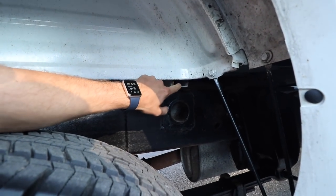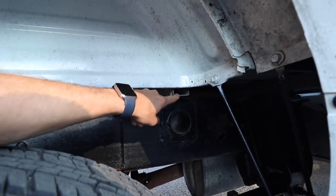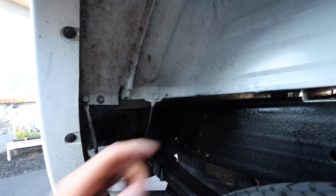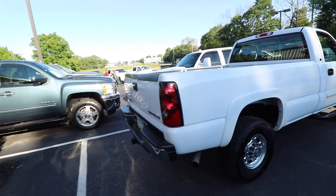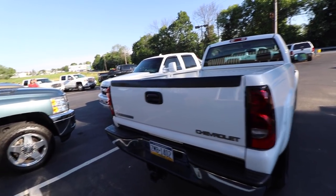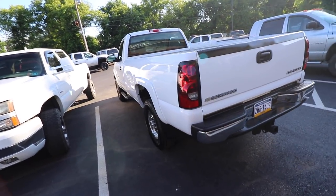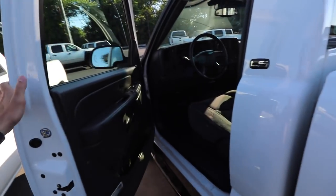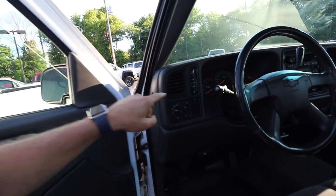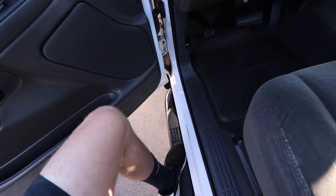A dead giveaway, guys, for anybody shopping for older trucks is these bed rail mounts. If they are rusted, you are in for a bad time. The fenders up here, just a little dirty, no rust. Guys, this truck is absolutely flawless. Flawless in every single way, shape, and form. So on the inside, pretty standard, except for the fact that, yes, it is power drivetrain selection. My little old man step here.